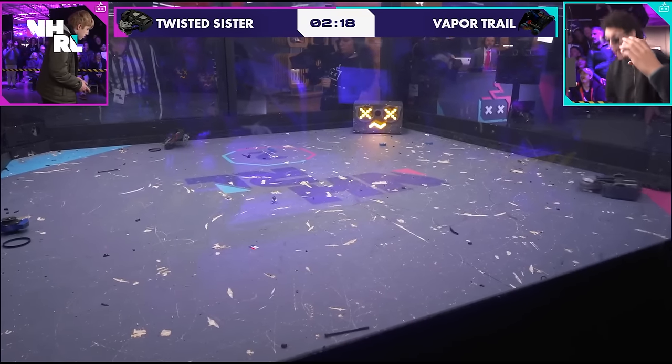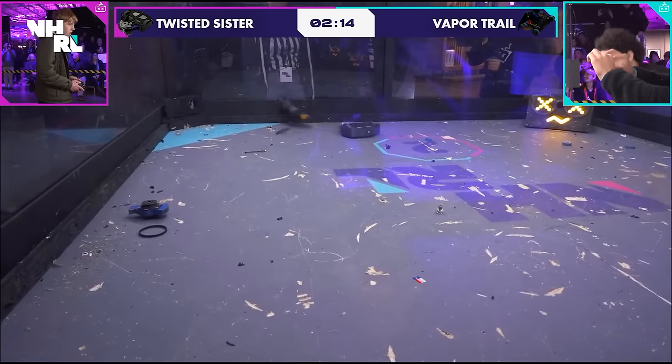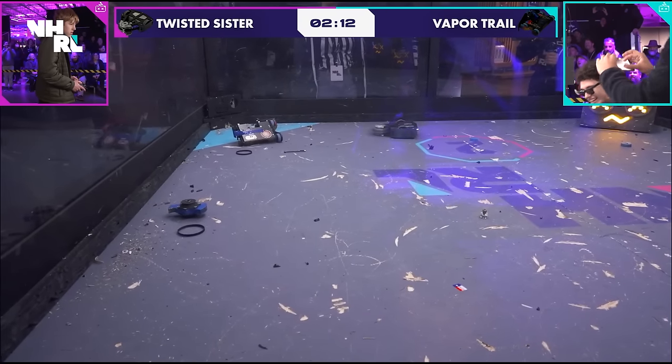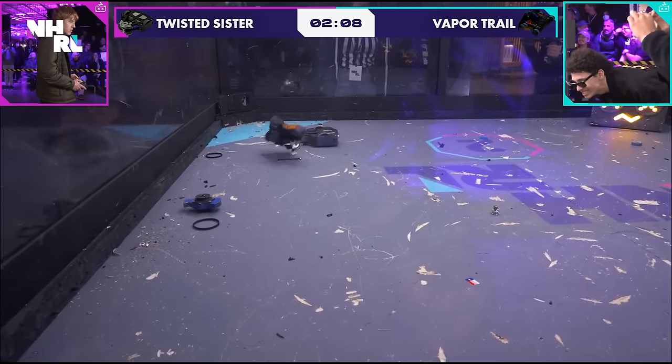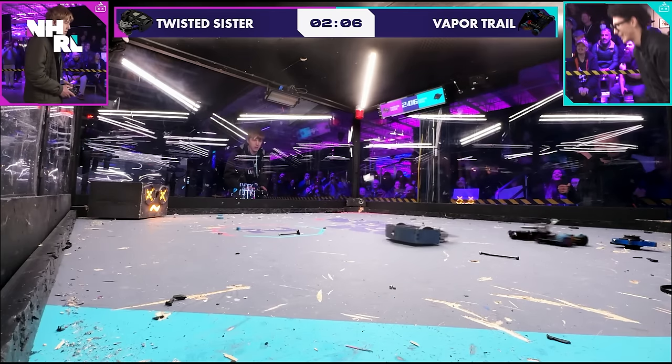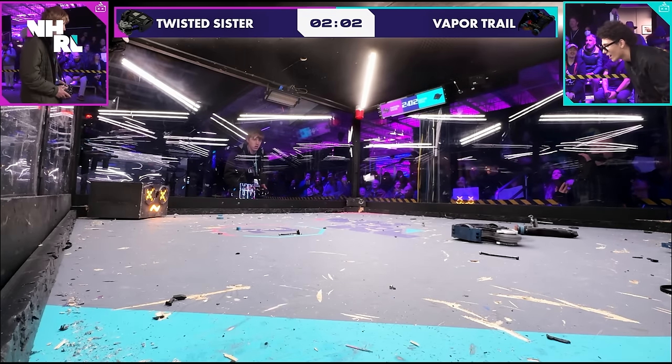Is that an entire weapon? Is that half of a bot? It looks like the weapon assembly is missing. Johnny is freaking out over there with a giant smile on his face. I mean, he's having a delightful time. But yeah, that bot doesn't have a weapon anymore. Wow. But it's still moving.